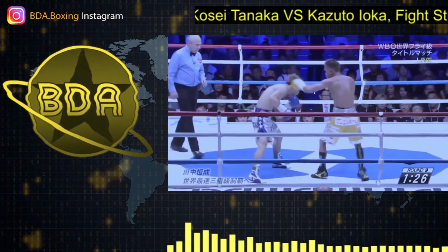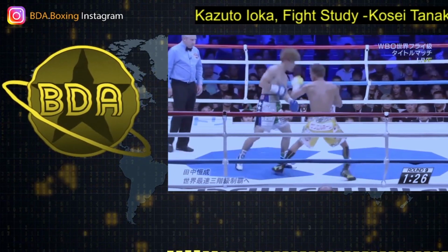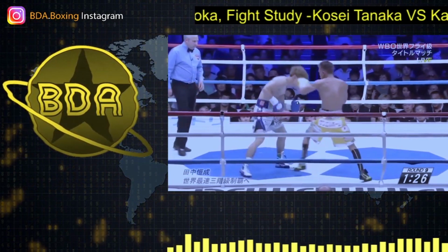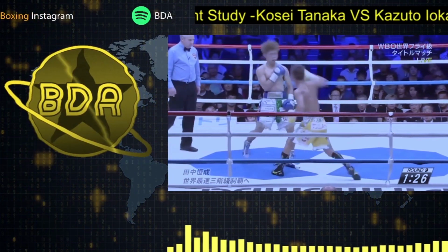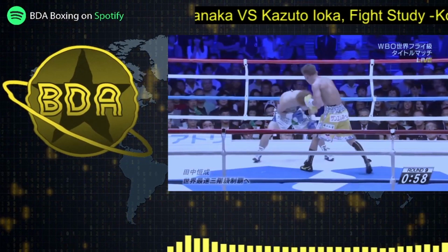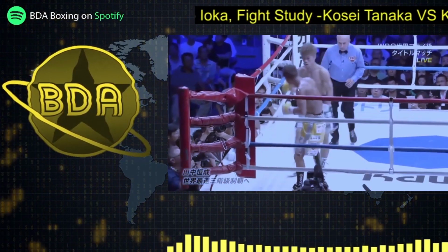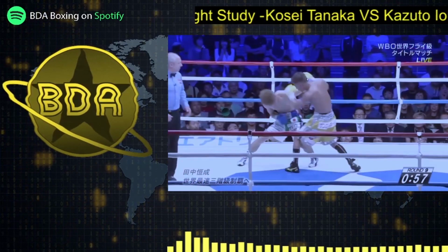And look at how Kimura is out of balance, off balance here, because Tanaka changes the angle there by pivoting away completely. There's nothing here that Kimura can do back to him. He has to reset. Again, side-to-side movement, catches him there with the left hook. Now this is, I mean, let's play that again in real time.